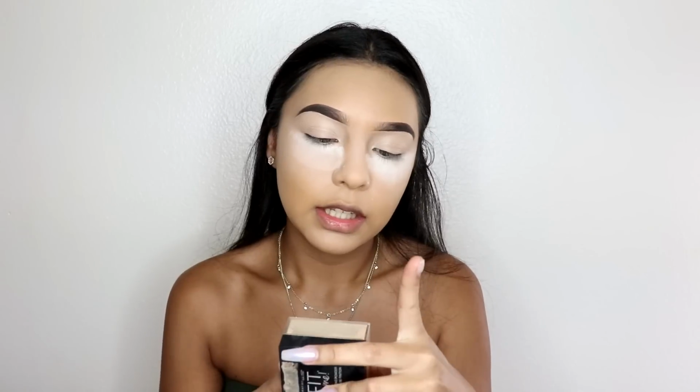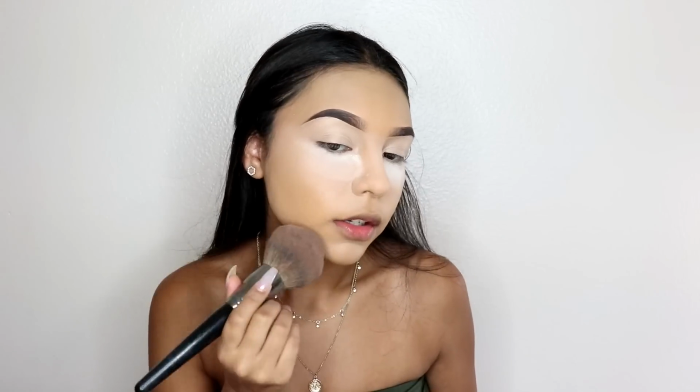Now to set the rest of my face, I'm gonna go ahead and use the same powder but in a different shade. And this powder is in the shade light medium. And I'm gonna go ahead and get a big fluffy brush from Morphe, the E41 brush, and just set my face.